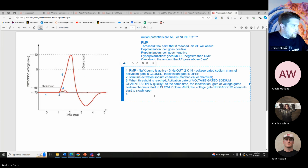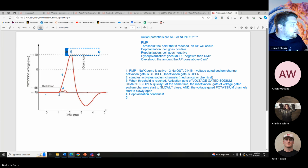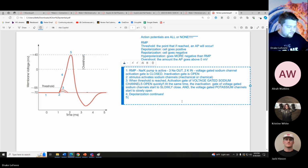At 4, this again, this is kind of depolarization continues. So depolarization continues. And then finally, we hit the peak right up here. At the peak, the inactivation gate of voltage-gated sodium channels closes.